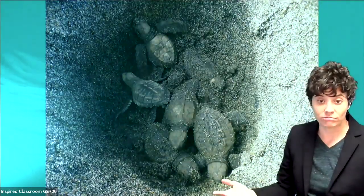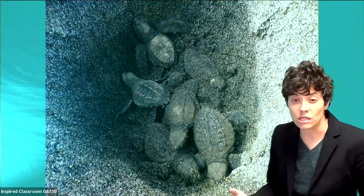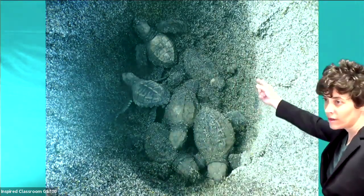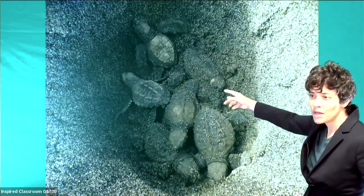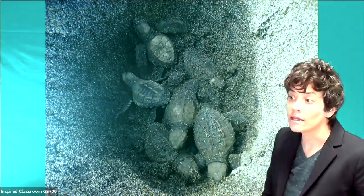And then about 45 to 55 days later, which is the incubation period for a sea turtle. Incubation period means how long it takes for them to hatch. So about 45 to 55 days later, you get baby sea turtles crawling out of the nest and heading into the ocean.